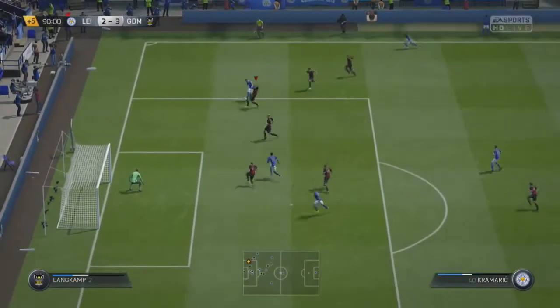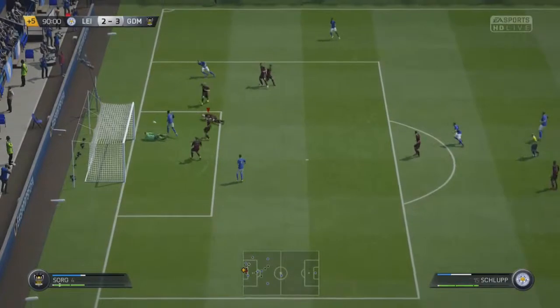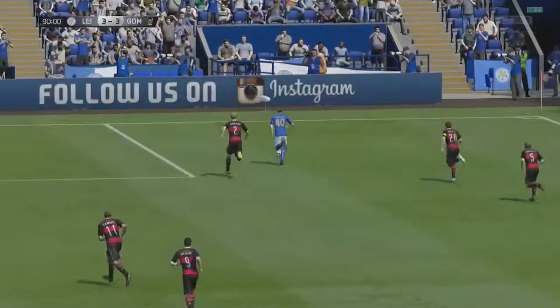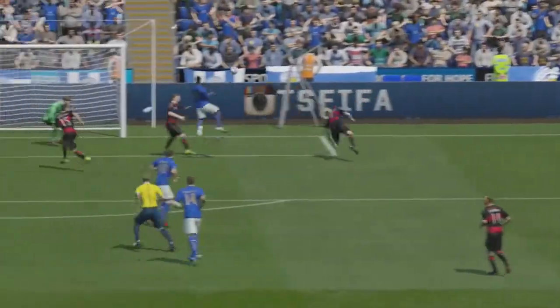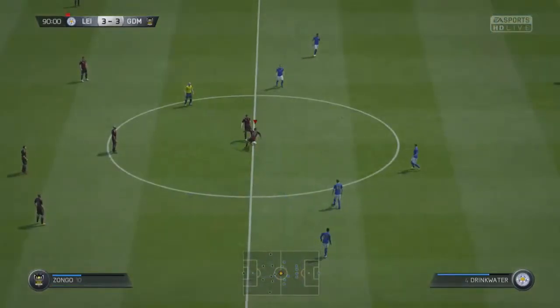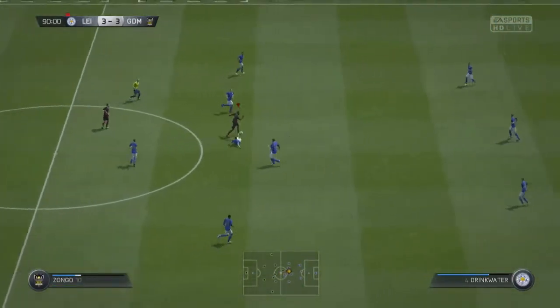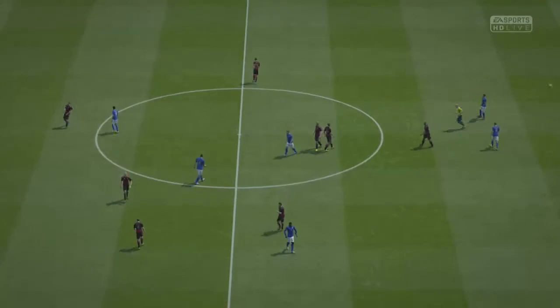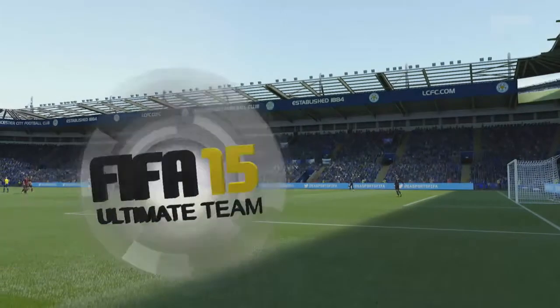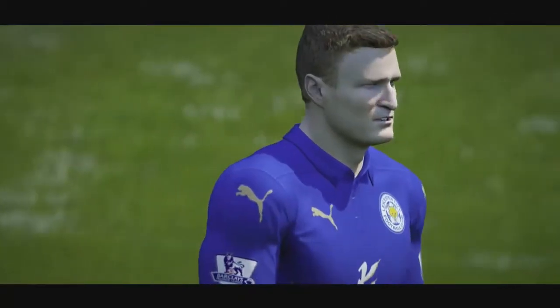The attack not really ticking. What a shot! No. This can't be happening right now. Oh my god. What a save by Giefer, but he just gets it back. It's 3-3. God, oh my god. That's our first non-win. Oh, they scored in the 90th minute.